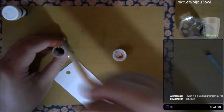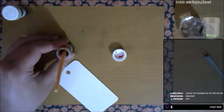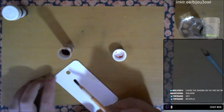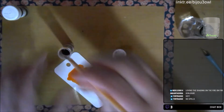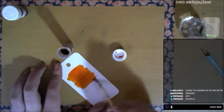Mr. Fire on Fire Brad Dowdy. Hi, Anna. Yep, nope, nothing spilled. It all got here super easily. And thank you again, Tinybadge, for sending me these.